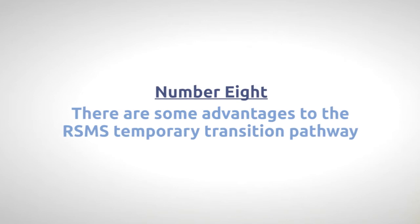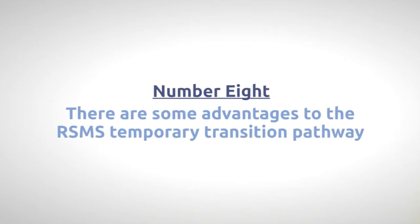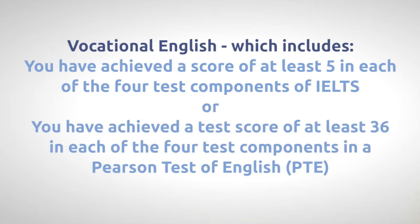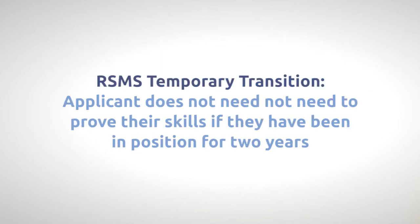Number 8, there are some advantages to the RSMS Temporary Transition pathway. The required English level for this pathway is vocational English. This means you have achieved a score of at least 5 in each of the 4 components of the IELTS test, or you have achieved a test score of at least 36 in each of the 4 test components in a Pearson's PTE English.